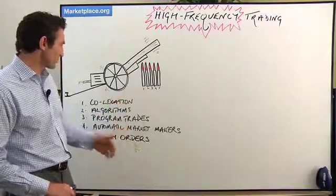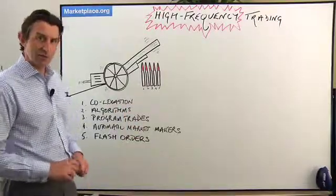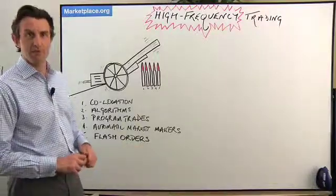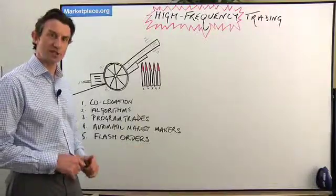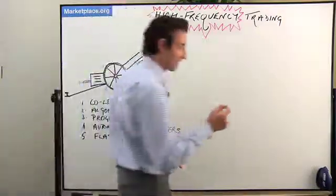I talked about these computer programs: algorithms, program trades, automatic market makers. I'll explain all these in a second. And then of course the lethal flash orders that people are complaining so much about right now, and which the SEC is talking about banning. So in order to tie all this together, let's think about a little example.